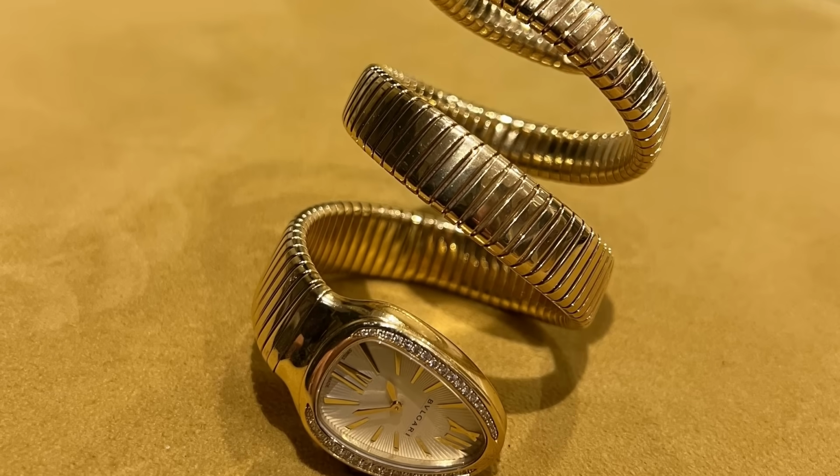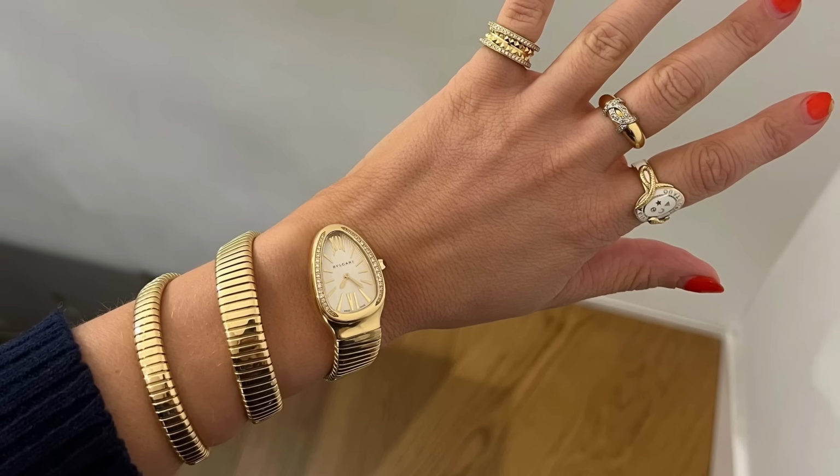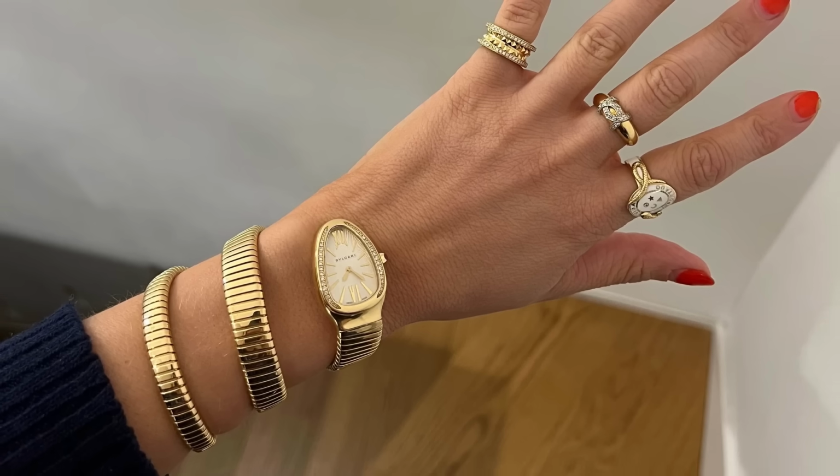The watch I wore the most in 2023 is the yellow gold double wrap Bulgari Serpenti, which basically feels like an extension of me at this point. It's a perfect watch in my eyes, and I like to think it mirrors my personality, which is sort of loud but refined.